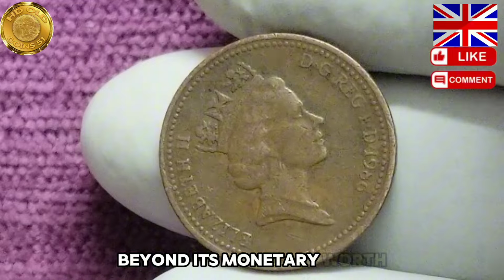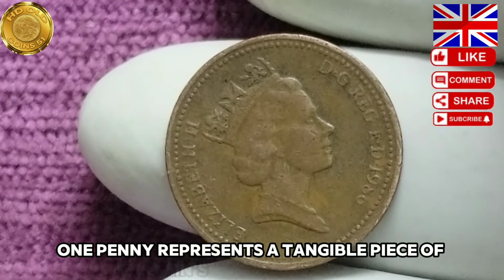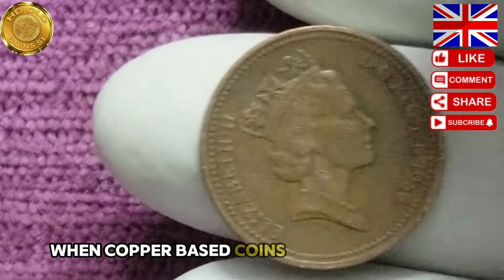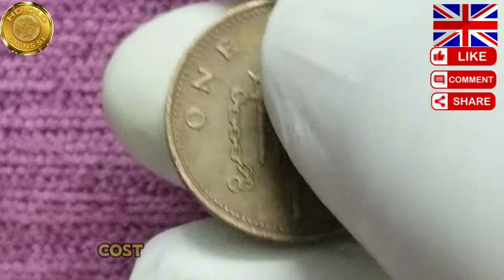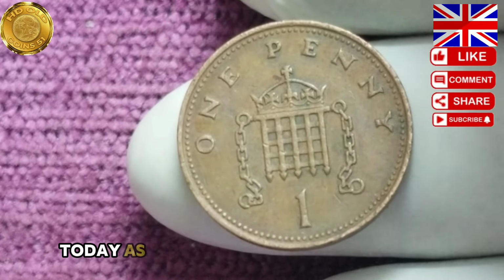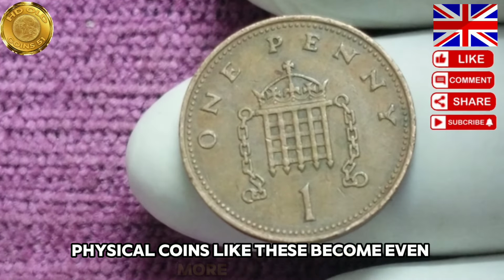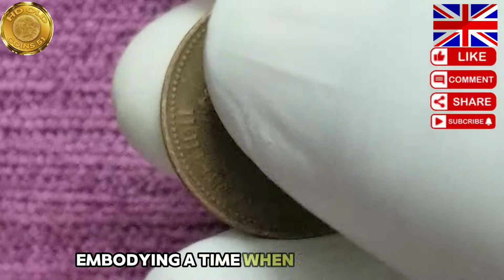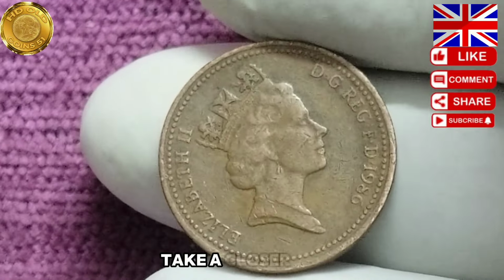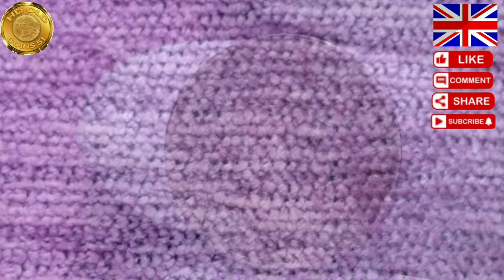Beyond its monetary worth, the 1986 UK one penny represents a tangible piece of Britain's economic history. It serves as a reminder of an era when copper-based coins were still in full circulation before cost-saving measures led to the introduction of steel-based pennies. Today, as digital transactions continue to rise, physical coins like these become even more nostalgic, embodying a time when cash was king. So, the next time you come across an old penny, take a closer look. You might just be holding a small yet valuable piece of history.